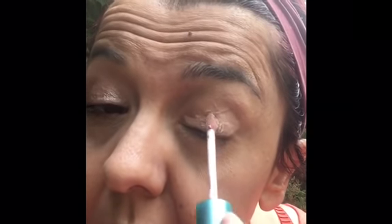Again, I often use this to pep up my eyeshadow during the day if it's starting to fade a bit. Just on my lids. It's really gorgeous, and especially for the summer.